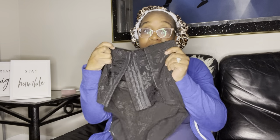Y'all, this might be my waist trainer right here. This might be my waist trainer. Y'all, I need to put this on right now, y'all. This is my little waist trainer, y'all. I had to order me a waist trainer, y'all. They said the ones from Shein are so good and they tight and they get your stomach down, y'all. I think this was like $6. This was $6, y'all.